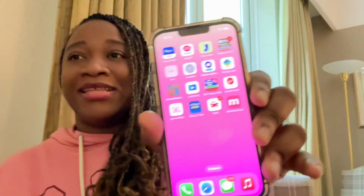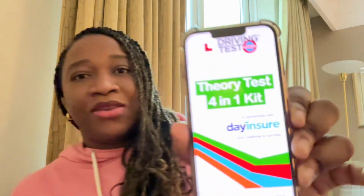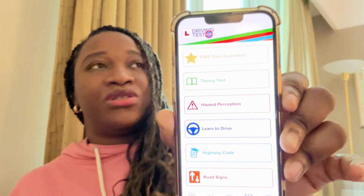Okay, so I don't know if you guys can see this, but this was the first app that I downloaded. This app is called Theory 4-in-1, and it looks like this. Let me open it up. I think it's from Dayinshore. So this is how it looks. I started practicing with this app, but the app was just a bit awkward. It was slow, it was awkward. Some things they'll tell you, like you need to download some things and all of that. It was just a bit of a stressful app for me, so I quit using that app. I got it for £4.99. Yeah, so it was super cheap, but it was good.